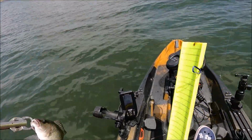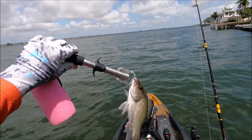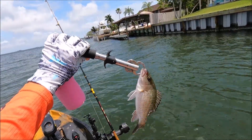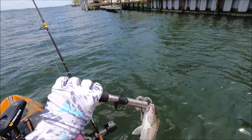That's a good mangrove snapper, guys. Woohoo! All right, we got one keeper. Well, I mean, we had keeper trout, but you guys know that I don't like them. But we got the mangrove snapper. Beautiful. Look at that. Oh yeah, buddy. Nice and meaty too. Guy hit like a freight train.